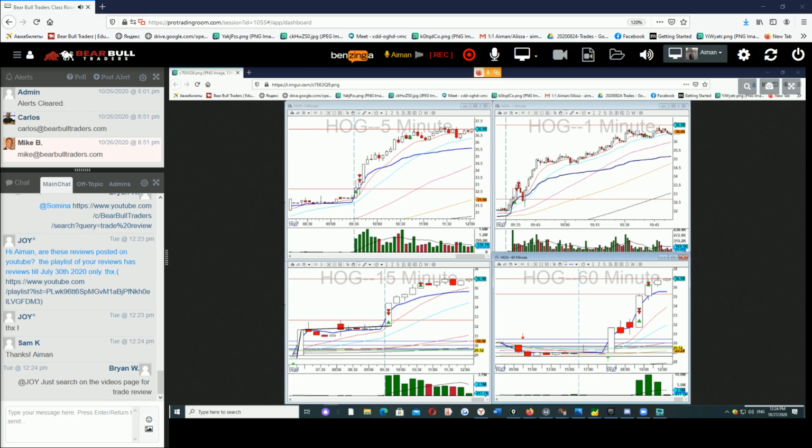ABCD pattern on the 15-minute chart. I don't know how the 60-minute chart looked. 60-minute ABCD pattern, new 60-minute high. Break of the pre-market high. I would have taken it on the very first minute once it broke the pre-market high and put my stop loss at the half of the range.